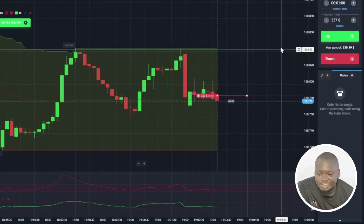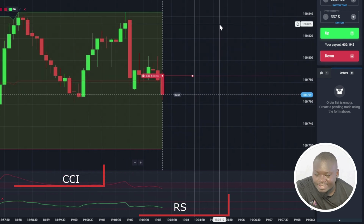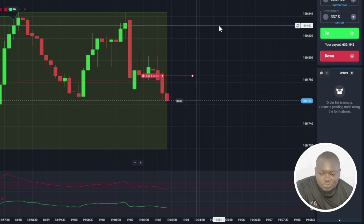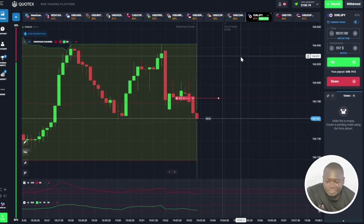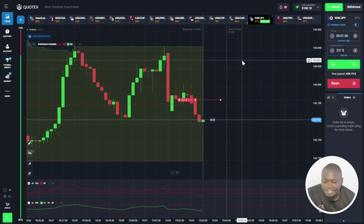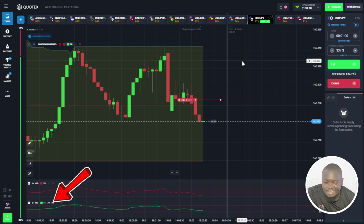Remember, we are using the Donchian channel, the CCI indicator, and the RSI oscillator. These are common tools that we have in Quotex. In case you want to add them, you can just add them to your chart. Remember, the period for the Donchian channel is period 50. We leave the RSI as it is, and we leave the CCI indicator as it is.